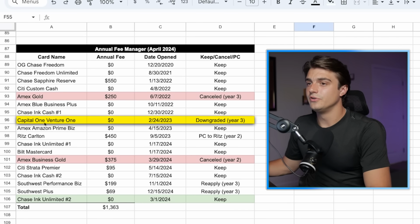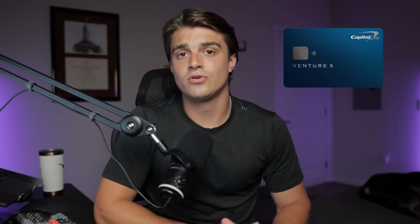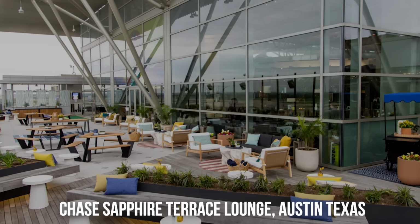So starting with the Capital One Venture X here, you can see that I already put it in the spreadsheet as the Capital One Venture 1. And the main reasons that I'm considering doing so are the following. For one, while the Capital One Venture X again is an amazing credit card, I just don't actually stop at Capital One lounges enough right now. And my home airport has the Chase Sapphire Terrace Lounge in it, like I mentioned, which is why the Chase Sapphire Reserve is my dedicated travel credit card.